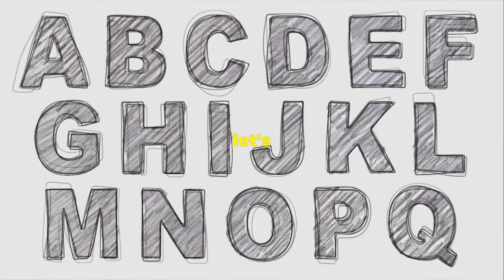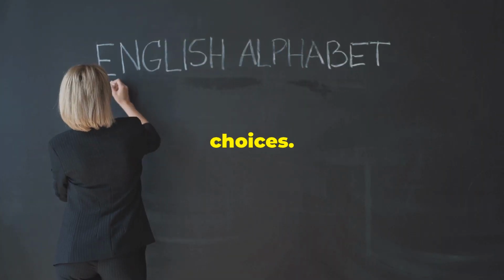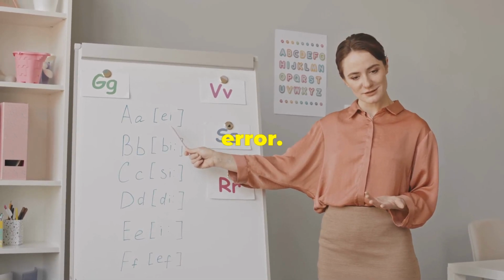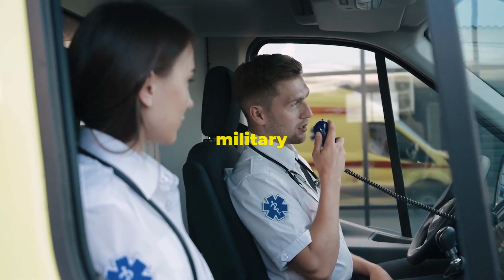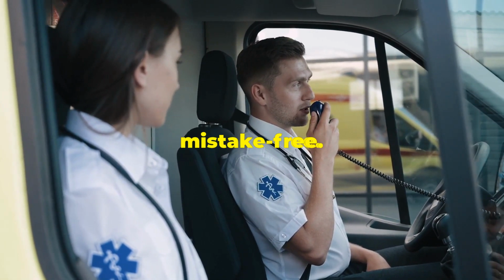Jumping ahead, M stands for Mike, N for November, and let's not forget W for Whiskey. These aren't just random choices. Each word is carefully picked to sound different from the others, reducing the chance of error. From emergency services to military operations, this alphabet keeps communication snappy and mistake-free.